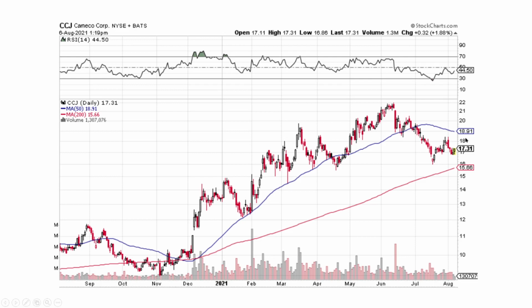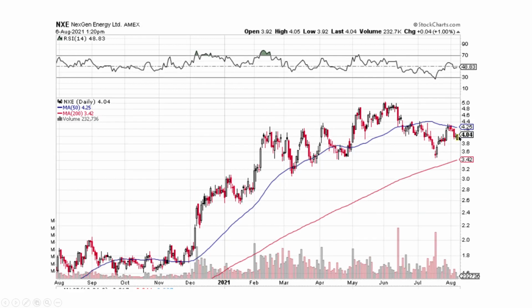Camco's got the same type of scenario or similar setup. We don't see the sellers coming in here just stomping on it yet. So I still think it could potentially go higher. Same with NextGen. Looks like it's putting in a little bullish engulfing here. I think the buyers are still somewhat in control and we could see it move higher.